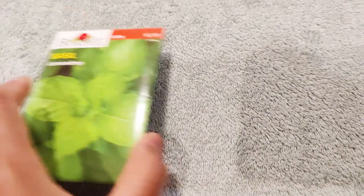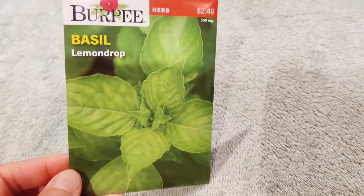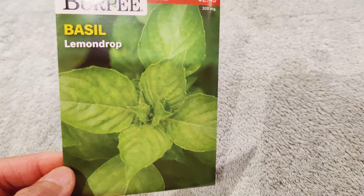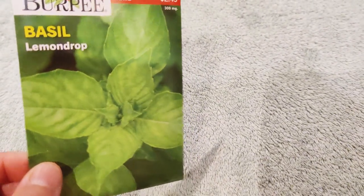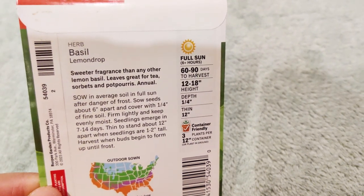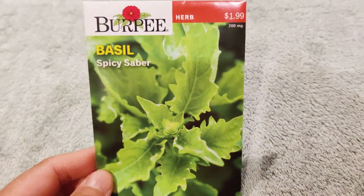Next, we have herbs. So I love basil. If you know me, I love basil. And actually, now that I'm at home, I kind of wish I had bought more of some of these varieties, which I don't ever see at other times, because I haven't seen lemon drop before. So I'm curious how this is different from the lemon basil. It says sweeter fragrance than any other lemon basil. Leaves great for tea, sorbets, and potpourris. Annual. See, I love that. It even gives you ideas as to use it as potpourri or in your sorbet.